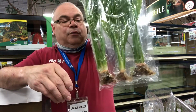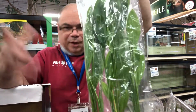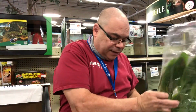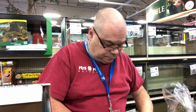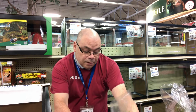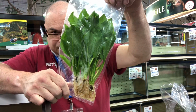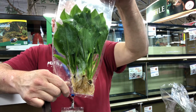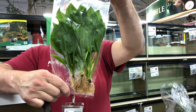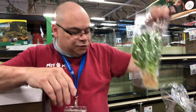Nice sword plant. They get really colorful. These are grown immersed, so they're green. You've got to grow them underwater to get all the colors on them, but they get quite spectacular. This looks like Gabrieli. Yep, this is Gabriel's sword plant, Echinodorus gabrieli. A lot of times these come in about three times that size. I was hoping for big ones, but that's okay that we got smalls. And smalls usually grow better anyway.